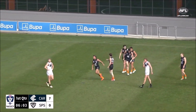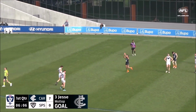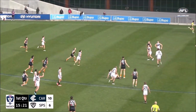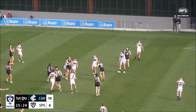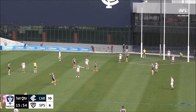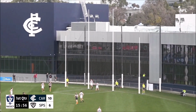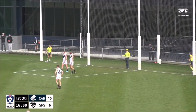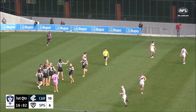There was a scramble across half-back, a smothered handball, but the Ma slung in a 7:20 almost. Got it out to Lord. The debutant for the Blues kicks inside the 50, and Lemmy takes the mark, utilising his height. Certainly has improved over time. 40 metres out. It's a high kick as he snuck it home. He has. Lemmy gets his first, and the Blues edge away once again.